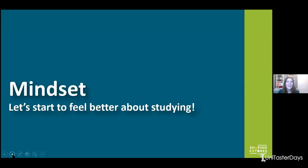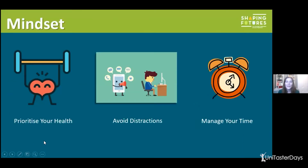Okay, so the first thing I'd like to speak about is our mindset towards studying. So how can we develop our brains and bodies to study in the most efficient way possible? The first thing we need to think about is prioritizing our health, and this encompasses quite a few different things. So first of all, having a really balanced diet. So making sure that we're fueling our body and brain to work in optimal conditions.